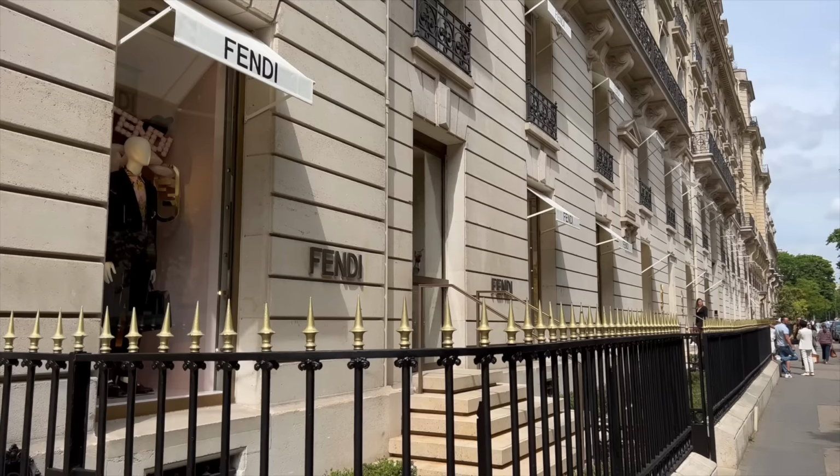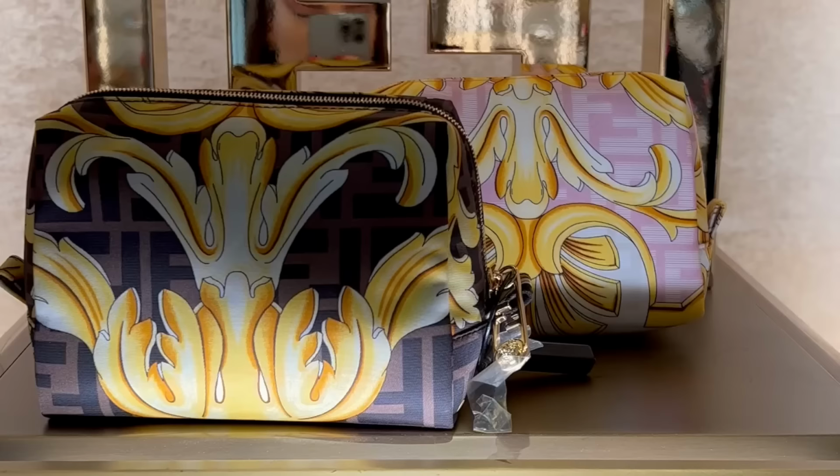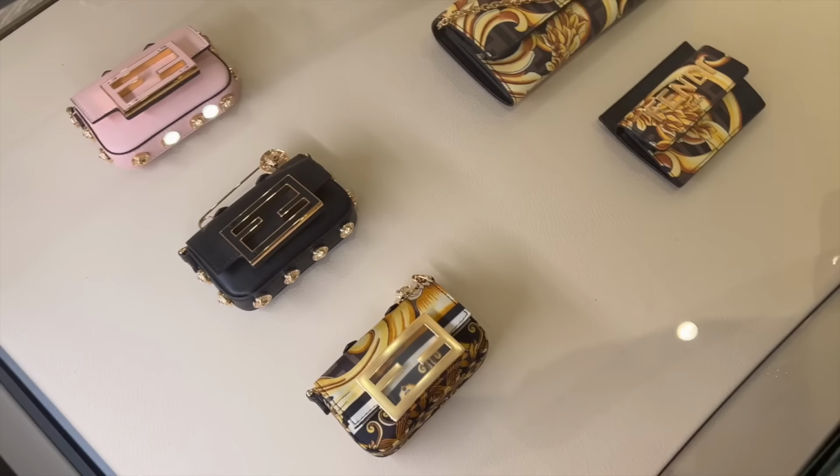Okay, next we have Fendi. They might have the new Fendace collection, so let's see. We have some of the nano, what is the nano or the micro? I think the nano baguettes.